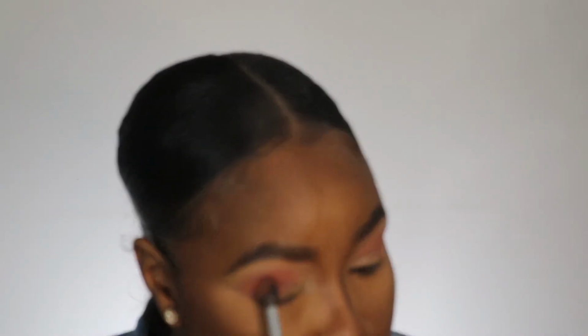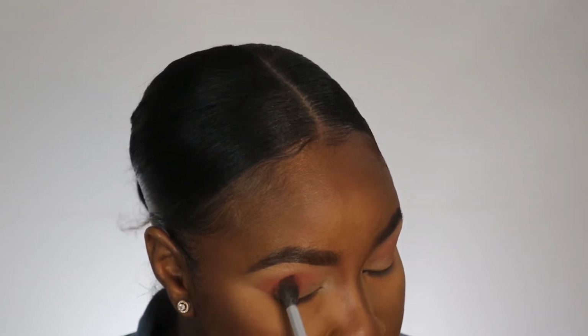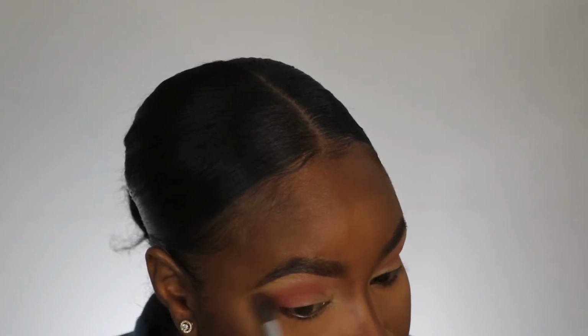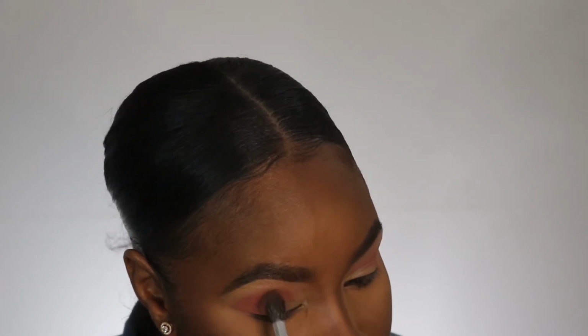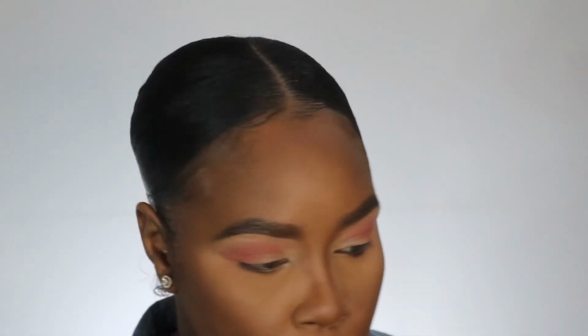Literally just packing this color on now, and this is the Jacqueline Hill 30 brush by Morphe, and then softening the edges. Next, I want to go in, I think I want to try Arouse. Let's see if that pulls in more. We're going to try this one right here, and I want to see if that pulls the color more warm.